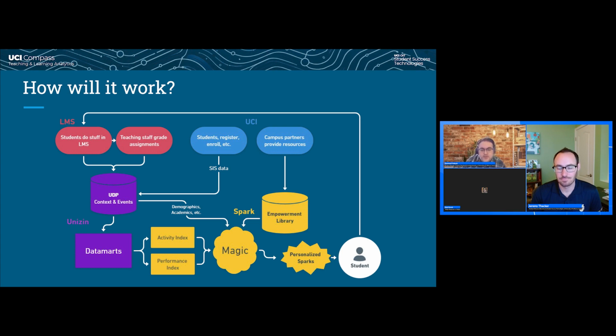So when we decide which Sparks to show, we're looking at who a student is, what the student is doing, how the student is performing, the classes the student is enrolled in, as well as the resources at the university that may appeal to them based on all of that other data, with the goal being that when they're viewing these personalized Sparks, it is something of interest and useful to them.